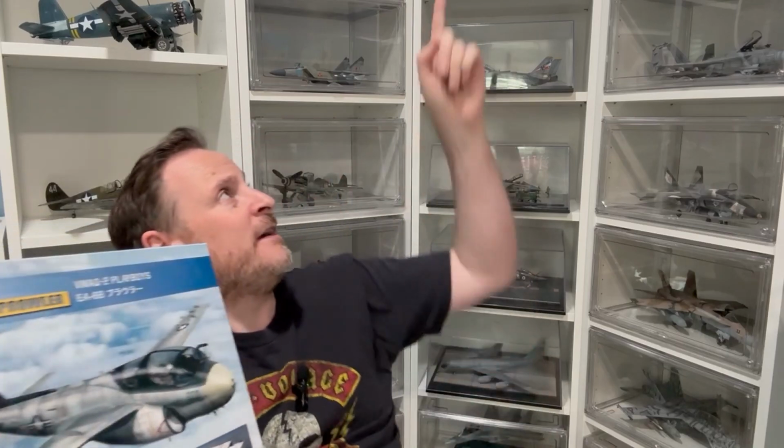I'm really happy with the Hawkeye up there. I did, it's off camera. That's one of the best models I ever did.